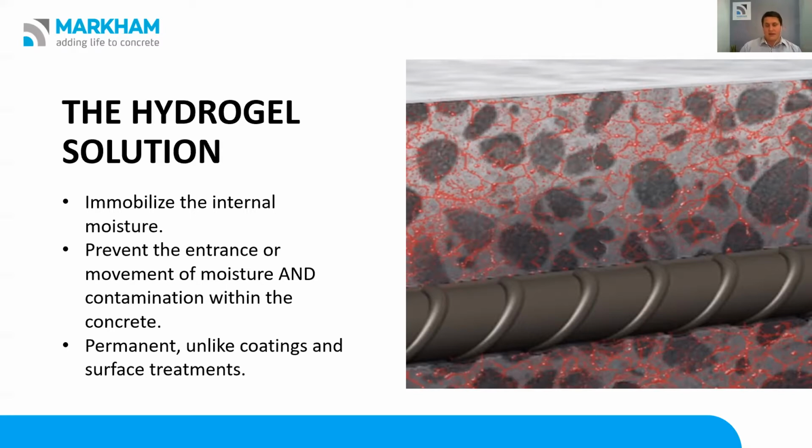Now, this is much like the original cement hydration reaction when concrete's actually manufactured. So it forms a calcium silica hydrogel. A bit of a tongue twister there, but it is permanent. So once that's formed, you can't reverse that reaction, and it is there for the life of that structure.